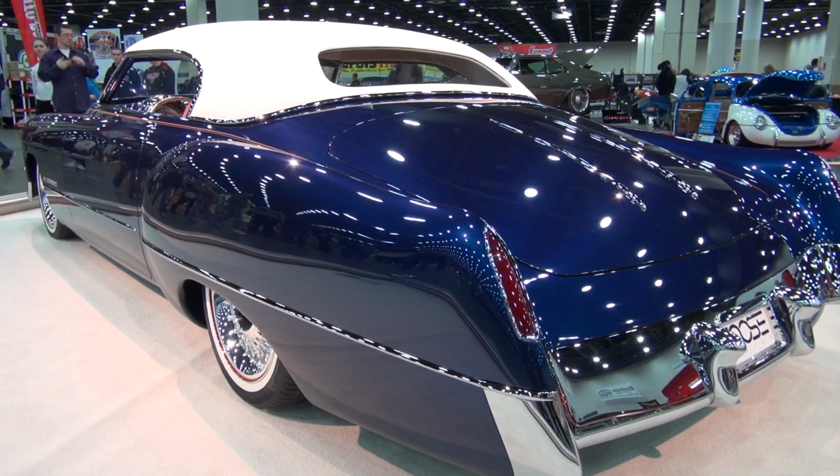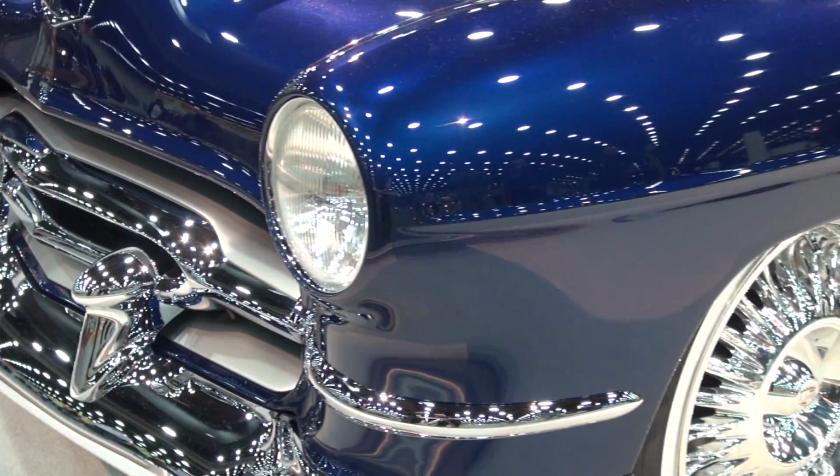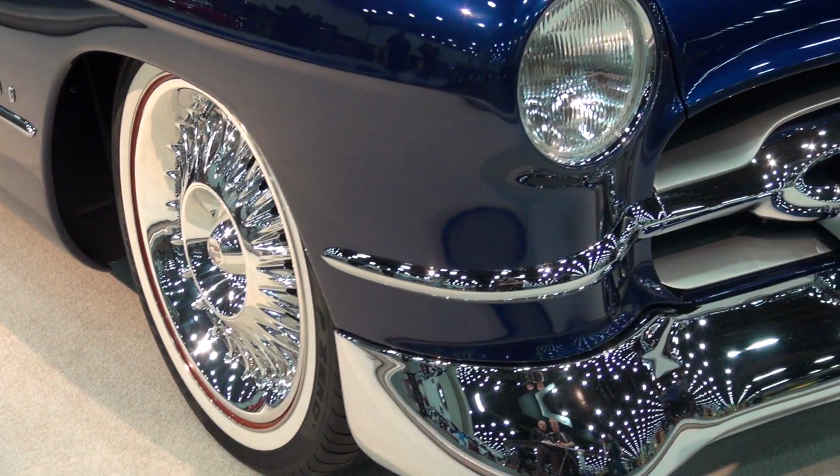And who better would you like to get the inside scoop from than top custom car designer and builder, Chip Foose? If I were to say a percentage of the car that is original, there's about 10% of the original 49 Cadillac convertible that's left here.